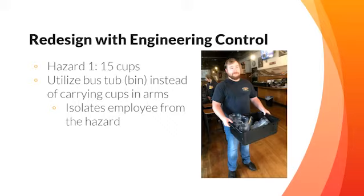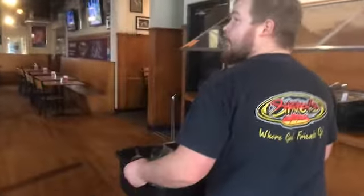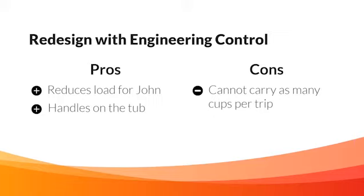Our proposed engineering control would use a bus tub, a bin that can carry up to 20 cups, and will reduce John's exposure to frequent one-handed lifts. The bus tubs redistribute the load of the glassware and allow servers to use a comfortable grip and 2 hands instead of 1. It will also reduce the server's exposure to awkward postures and possible tendon disorders. The handles reinforce gripping and contact, which makes lifting easier and safer. That being said, bus tubs also limit the number of glasses to 20, and the tub itself might be cumbersome to carry in a crowded bar during happy hour.